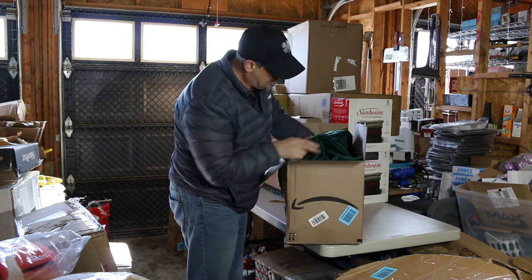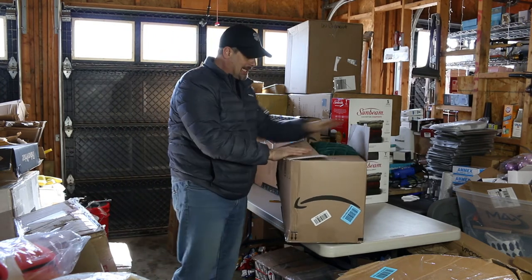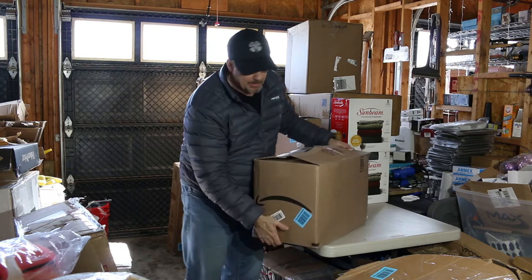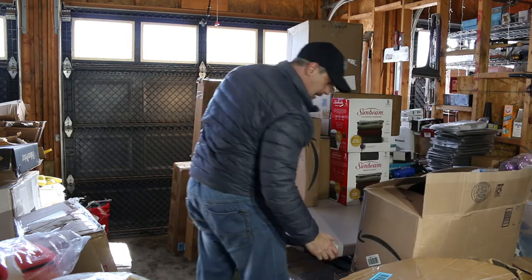Not my favorite kind of merchandise to get, because even if it was in its original packaging in pristine condition, you're not getting a lot of money for it. Definitely not what I'm really looking for. It's just hard to make your money back doing that.